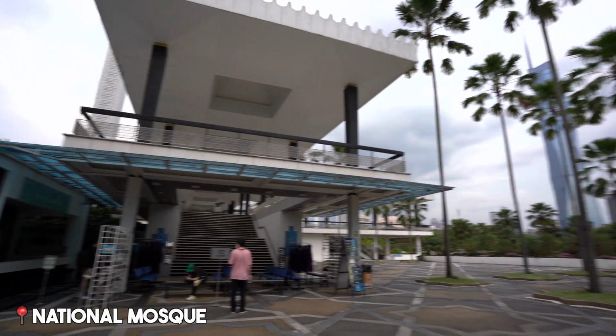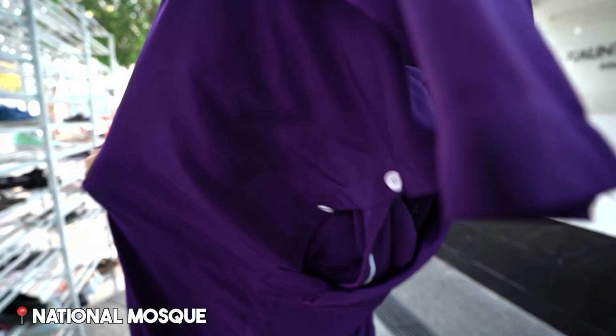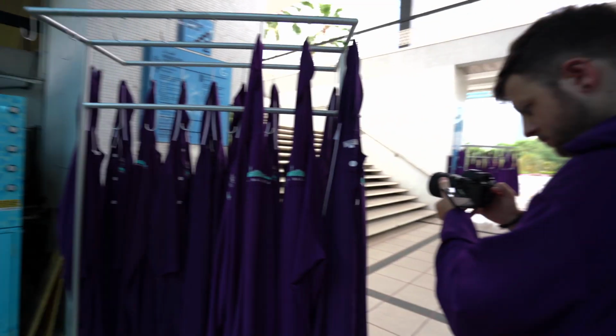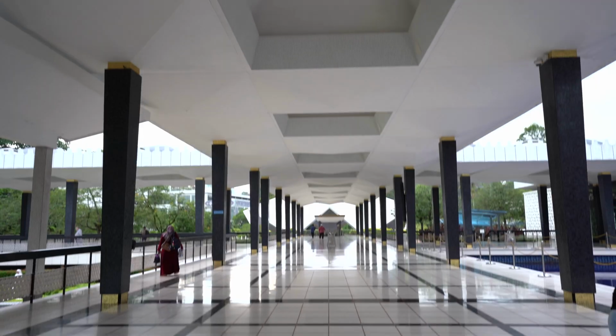And the last spot of the day is the National Mosque in KL, which is an incredible mosque that can host up to 50,000 people. So let's go check it out. They give you the cover for free. You can come here, register at the entrance, and pick up your own purple coat. Both men and women have to wear it. I've never been to a mosque. I'm excited.